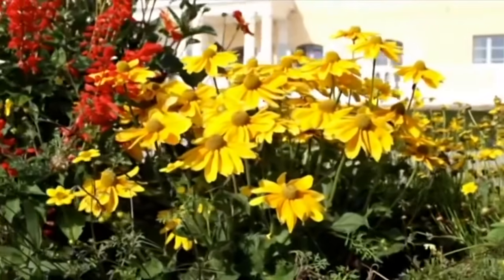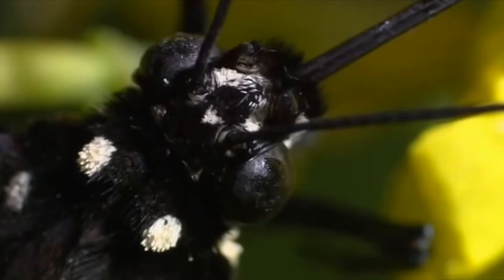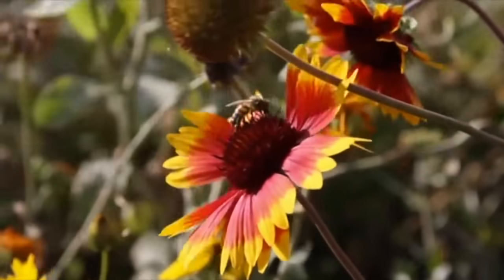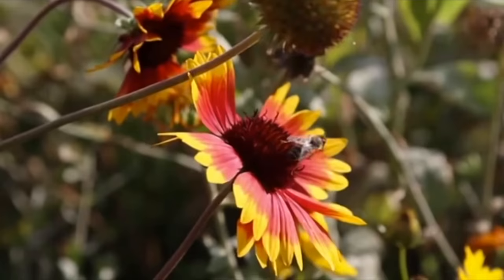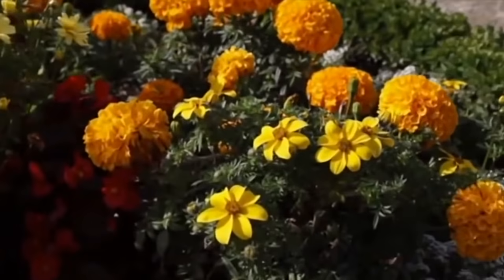But why are these invisible patterns here? Because they're not invisible to insects. Insects can see UV, and the UV patterns on flowers form targets to guide them to the center where the nectar is. As the insect feeds, the flower is pollinated. A garden looks very different when seen through the eyes of a bee.